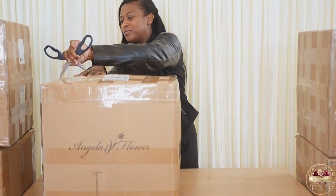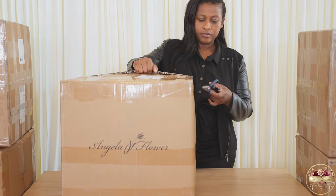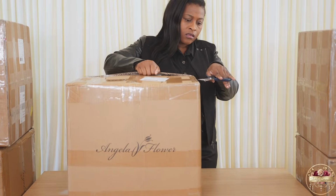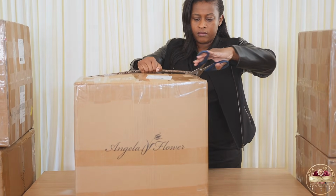One of the things that I forgot to mention is shipping time. Now, once you've spoken with the vendor, a great way to communicate with them is through WhatsApp. If you have WhatsApp on your phone, they will give you their contact information and you can reach out to them from WhatsApp and you can talk to them directly.